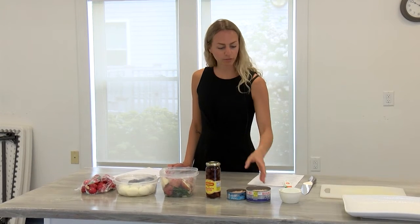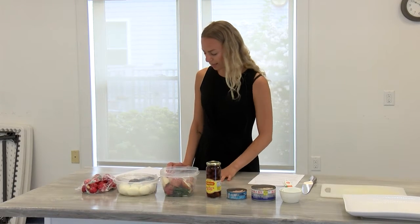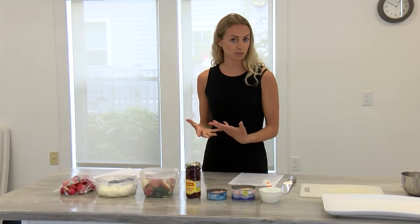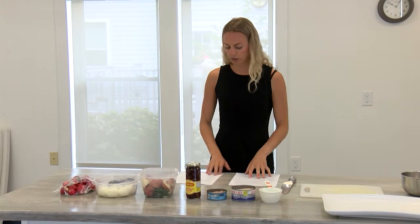And then we have 3 cups of tuna. I just have my regular canned tuna here. And then some sort of briny ingredient. So that could be like, I have my Kalamata olives here because these are my favorite. It could be capers if you wanted to, or dill pickles, something that gives it a little bit of saltiness, a little bit of vinegary flavor.